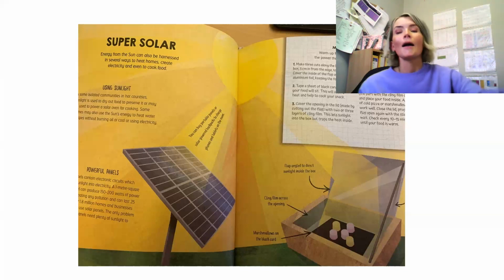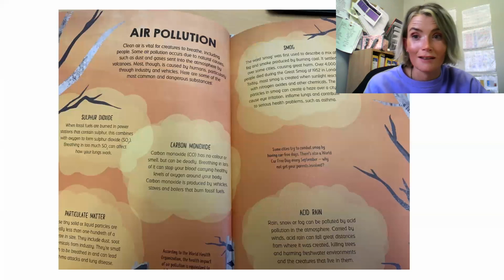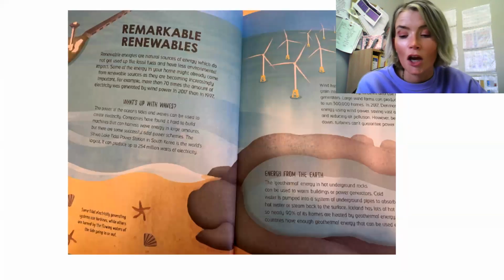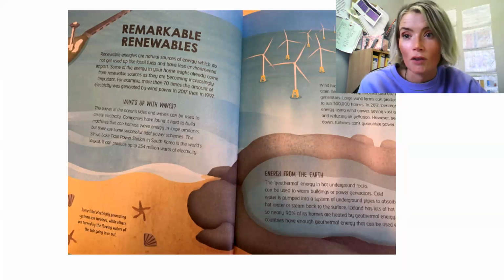So, that is quite a quick one because the next session that we are going to look at is air pollution and transport trouble. So we've got a couple of solutions there for energy, but we've not got one yet that can replace all of the other fossil fuels. So unfortunately, people still do use them.